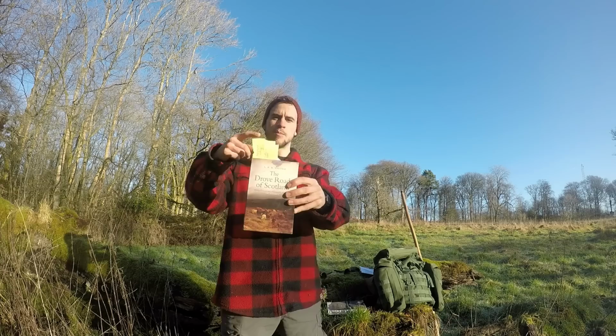So if you remember back to my Highlander survival kit video, I speculated that a Highlander might have carried the whisky in a flask made of leather, but more recently I have found some examples otherwise. I've been reading this book, The Drove Roads of Scotland, and you can see by all my sticky notes I found it very informative.